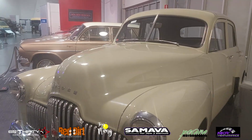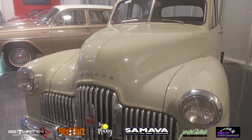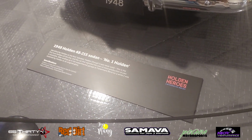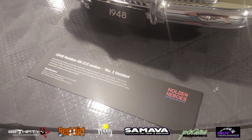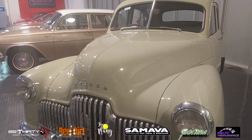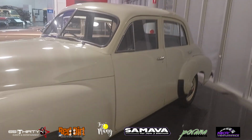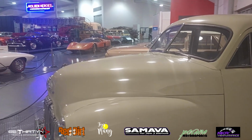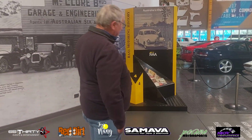48,215 number 1 Holden. First saleable Holden. I'm pretty sure the concept one is actually in the National Museum in Canberra from memory. So the one that they did, from memory, reading the board on it, actually was sent across to America as part of the promotional deal or trying to get funding and stuff ready for getting the car.